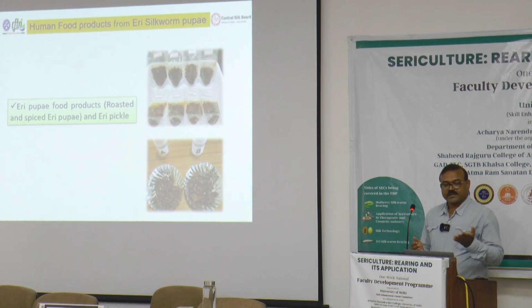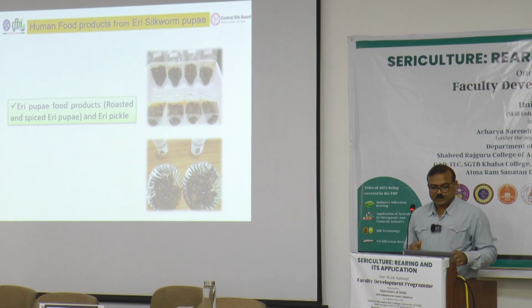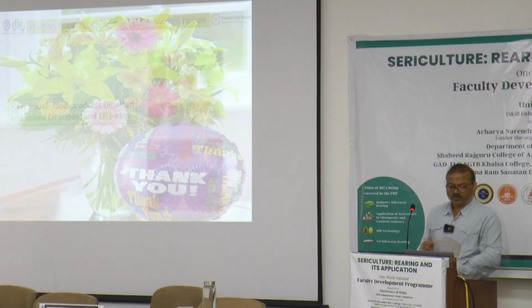And even with eri, we made some pickles and fried eri also. This we also gave to people. It tastes like prawn pickle only. Very good taste. Thank you.